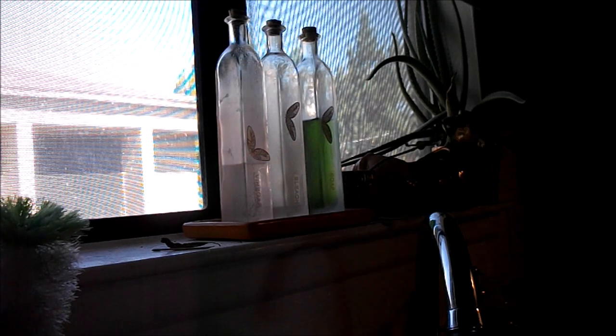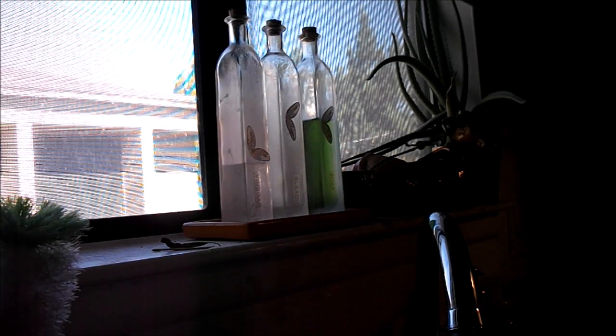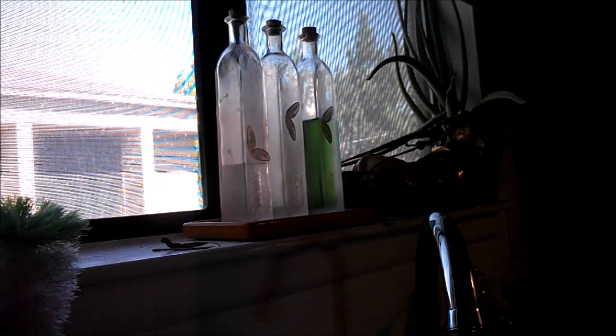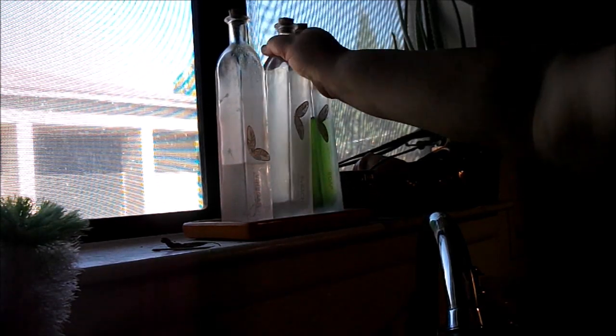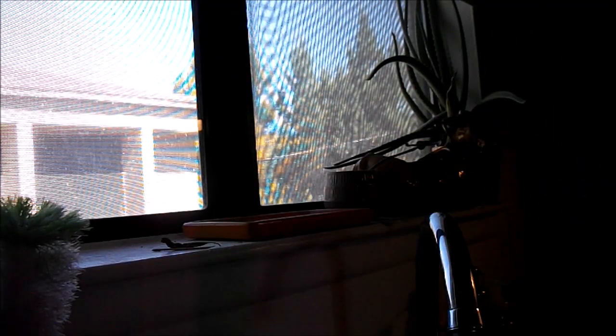A lot of my items here on the windowsill had stuck to the paint. That's how long it's been since I dusted off the windowsill above my sink, or behind my sink, I guess you could say. Those bottles hold my dish soap, bleach, and vinegar. Each different bottle has that, so it's easy for me to grab and use if I need to.